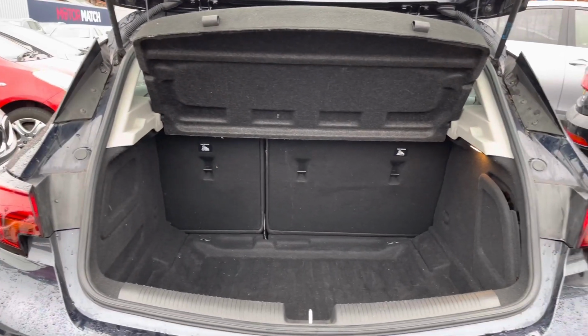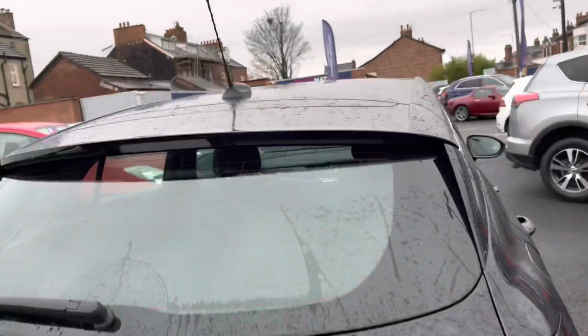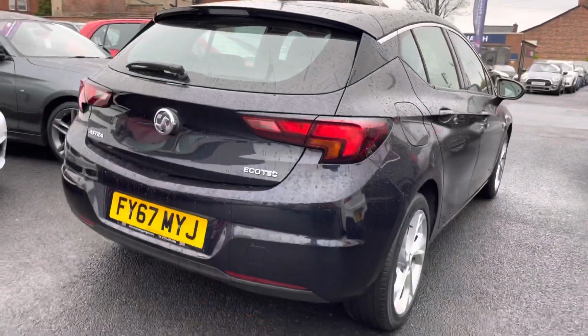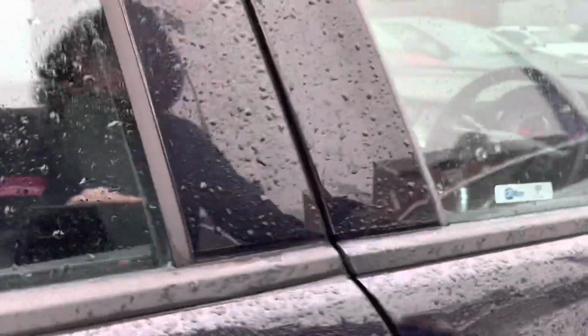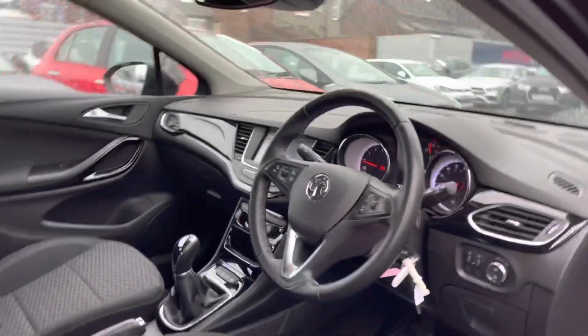It goes nice and deep in the vehicle as well. You do have some tethering points as well, so you can tie any loads down if you need to. And up top you will find a handle allowing you to easily close the tailgate. Moving round, and now let's take a look inside here to the front of the vehicle.